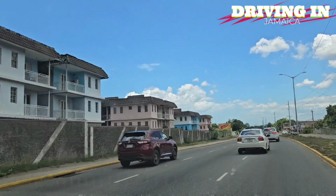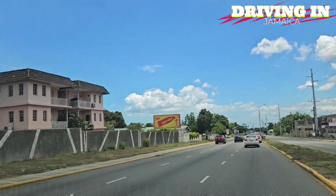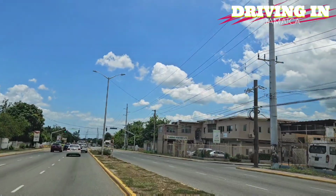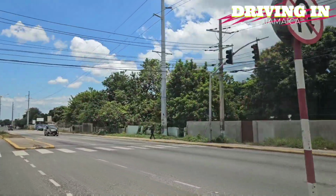Pointing to the urgency of the situation, the Prime Minister says, as it is now, Washington Boulevard is not a good reflection on the entry into Kingston, and it is a very difficult piece of road to navigate. It really does need serious attention.